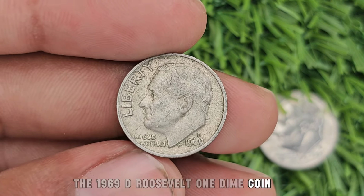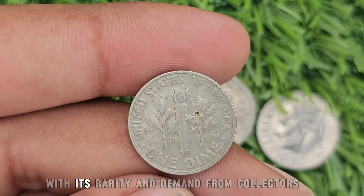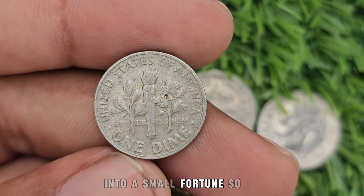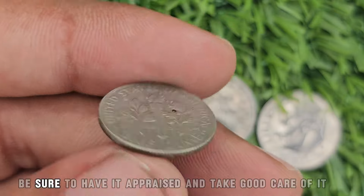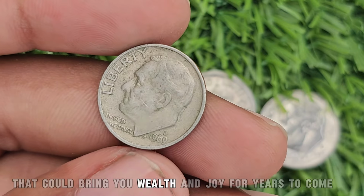In conclusion, the 1969 D Roosevelt one dime coin is a fascinating piece of history that holds the potential to be worth a significant amount of money. With its rarity and demand from collectors, this coin has the power to turn a simple dime into a small fortune. So, if you happen to come across one of these valuable coins, be sure to have it appraised and take good care of it. Who knows, you could be holding on to a hidden treasure that could bring you wealth and joy for years to come.